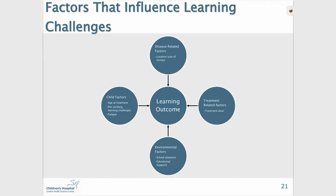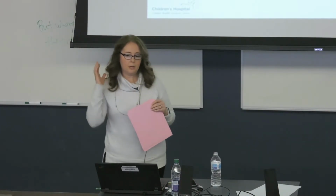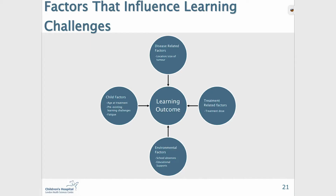Treatment-related factors have an impact as well. So usually the higher dose of treatment that a child receives, the more likely they are to go on to have learning problems. And that's particularly the case with cranial radiation. So we know that children who receive higher doses of cranial radiation have poorer outcomes than children who receive lower doses. And we know that children who receive radiation to the whole brain versus just a small part of the brain, they tend to have poorer outcomes as well.